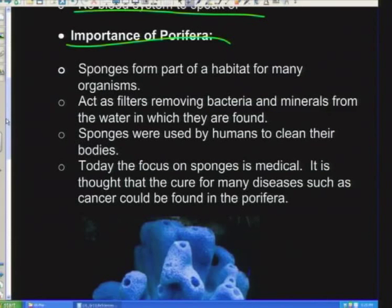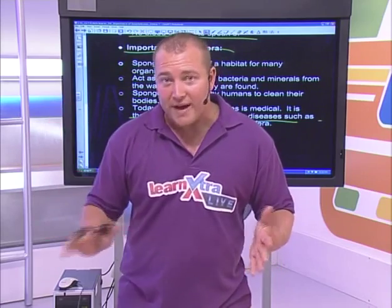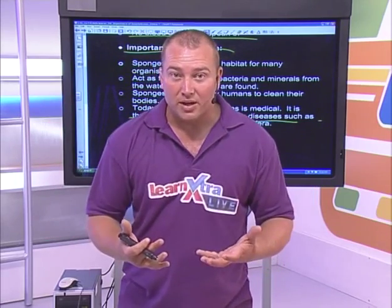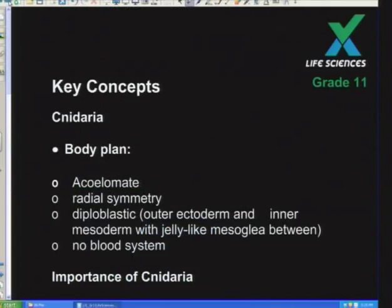So if you look at the board over here, it is thought that they can cure many diseases such as cancer. So we are researching using them to cure cancer. We're trying. I don't know if it's happening yet. I'm sure some guys found it somewhere, but we're trying to use it because there's lots of it. Okay, so that is the first one. Next one we're going to go have a look at. Now remember, I want to rush through all of these different little segments.